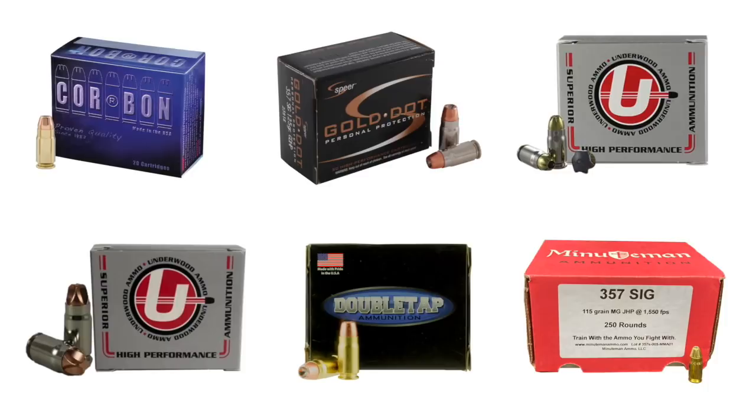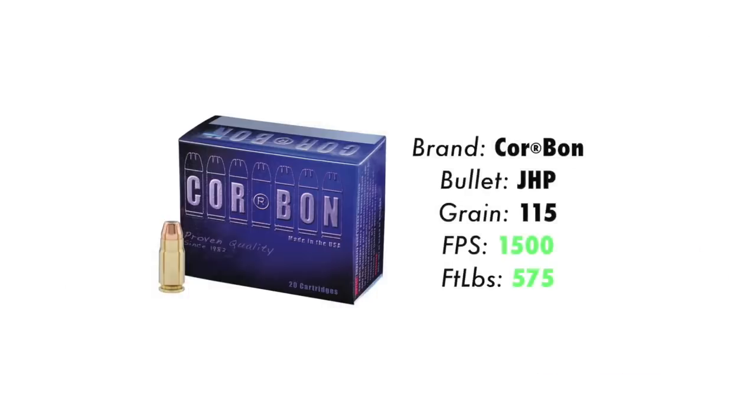Now first we're going to start with 115 grain jacketed hollow points from Corbon. Now the company rates these at a speed of 1500 feet per second and has them hitting with 575 foot-pounds of energy. So let's go out to the backyard range and see how this actually performs.